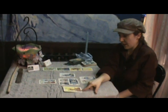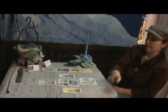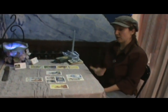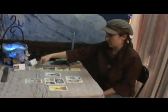That being a page could refer to, I don't know, it's a young person or a young at heart person. It's another thing. Don't get caught up too much on the age of the court cards. They're symbols, remember. So it's who you are inside, it's not who you are outside. Self, environment, hopes and fears, final outcome.